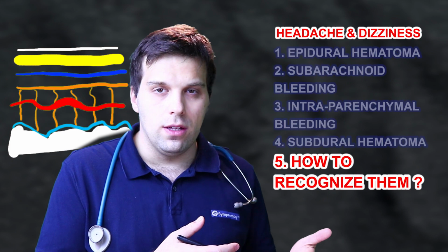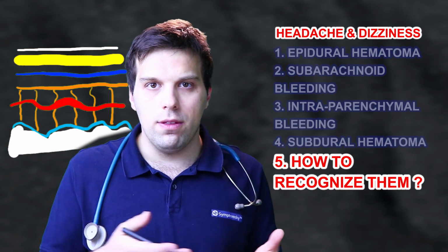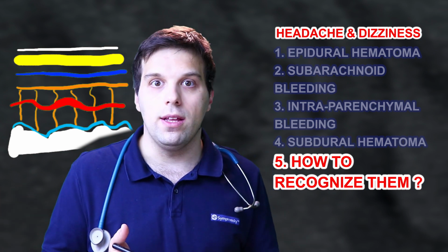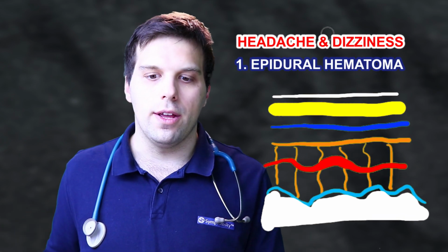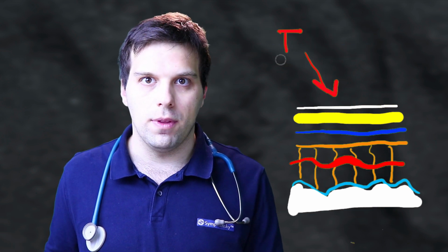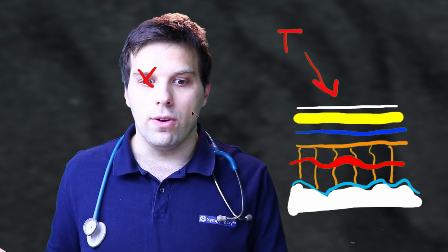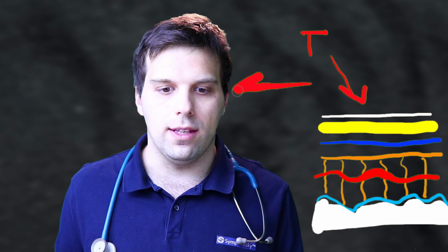So how can we avoid confusing these dangerous, lethal causes for headache with non-lethal types of headaches such as migraine and tension type of headache? I guess the easiest one to recognize would be the epidural hemorrhage, because there's trauma right before the symptoms start. The patients can then lose consciousness, get better and wake up, but that is followed by a massive headache attack.